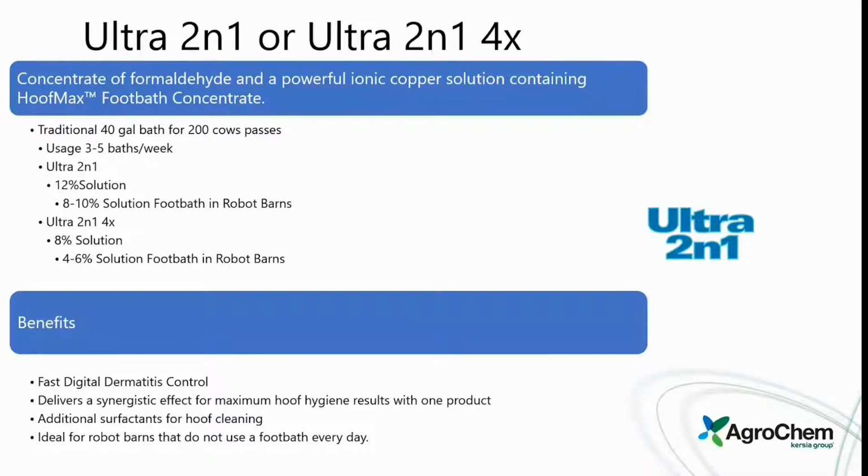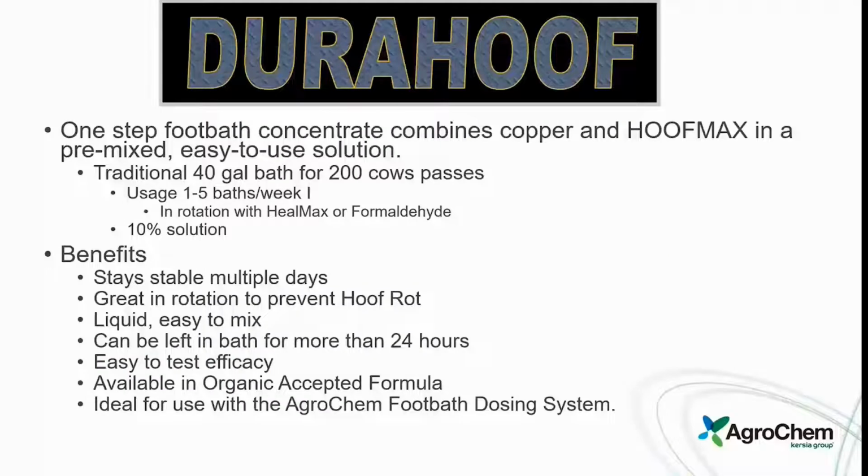One more thing back on the DuraHoof. When we talk about liquid copper, it's important to know how much copper is in liquid copper. A lot of people say it's 19%, 20%, 14%. That means your acidified copper is going to run about 10 pounds a gallon. So a 19% liquid copper has about 1.9 pounds of copper. When I run DuraHoof, I'm going to be running 5 to 6 gallons to give me 10 to 12 pounds of copper sulfate in a foot bath.